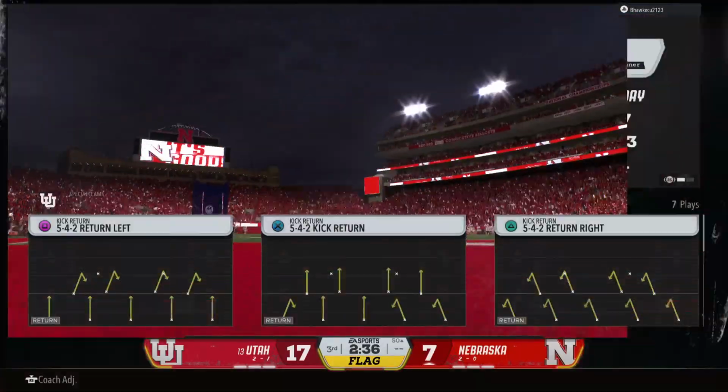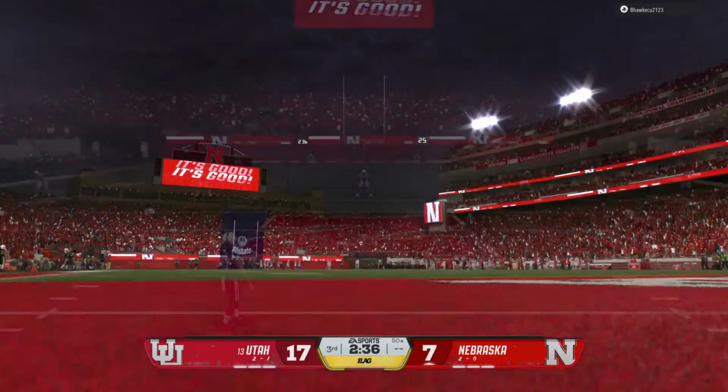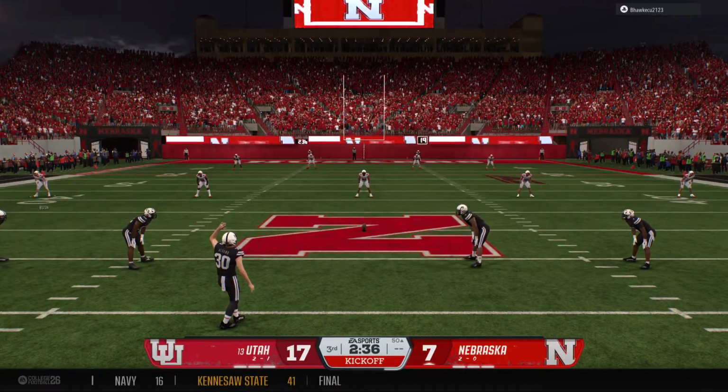And the kick is good, but there is a penalty flag because he paid for making that kick. I think they're going to get him for roughing the kicker. They're ready to kick it away, and this crowd is buzzing after that last score.